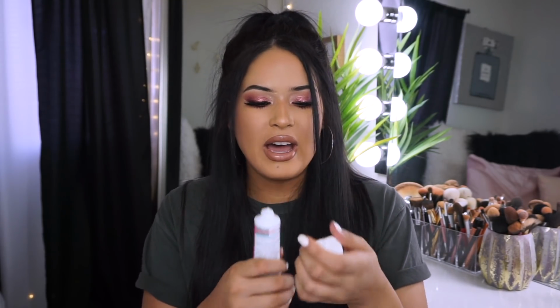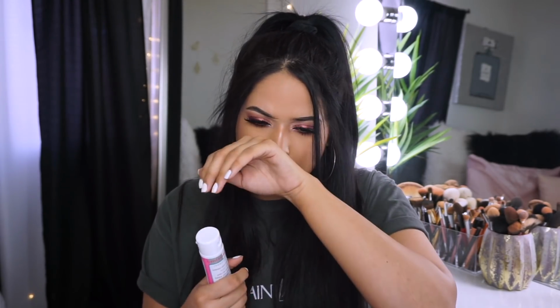It's more like a lotion, and the other one's more like a gel and tacky. This one's just like the regular primer. So I don't know if this is gonna work. It does have a smell to it. I don't really know what it smells like, but it definitely has a scent to it, and it feels really smooth.